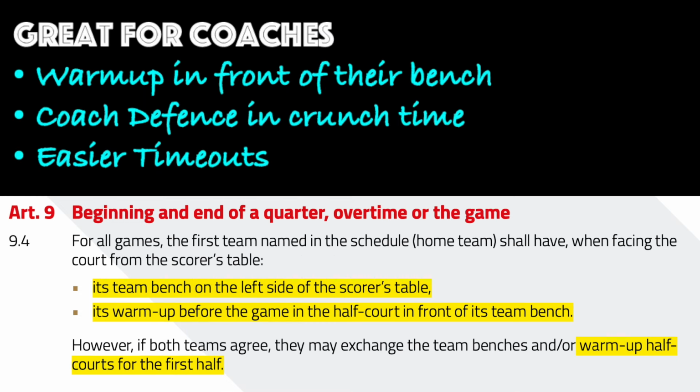One, most coaches only care about the warm-up in the first half because it has the most warm-up time and that's the most organized compared to the second half. They get to coach their defense in crunch time, meaning the defense will be in front of their bench in crucial moments, where you actually need to be helping and coaching the most, which is on defense, making defensive adjustments versus offense. You can call a play and go. You can do that from afar.